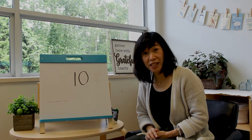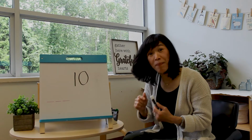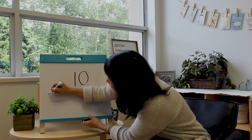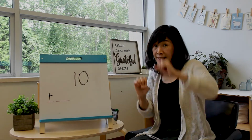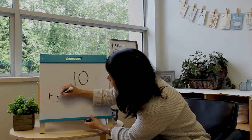Well, let's look at the spelling. T, t. That's right. Tapping, tapping. T says t. So it is the letter T. And T, E, E. Exercise, exercise. E says E. So it is.